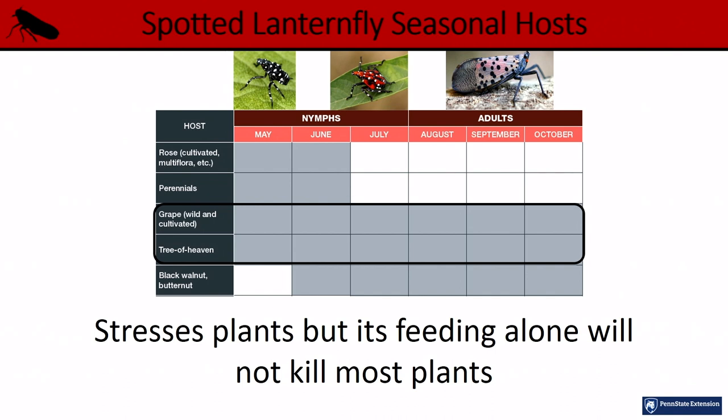So with grapes, it can cause them to be much more susceptible to winter injury, and so we have seen deaths of grapevines. That's really the crop we're worried about spotted lanternfly in: grapes. And then they can kill tree of heaven as well. The other thing is very small trees. If they're feeding on saplings, they could kill saplings.